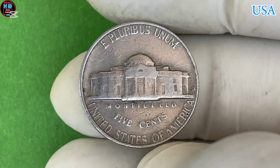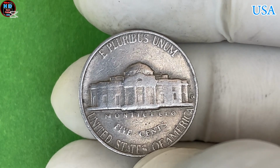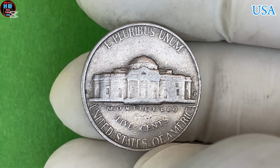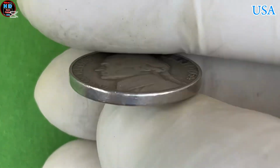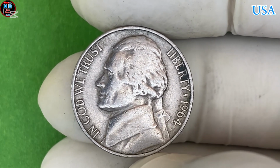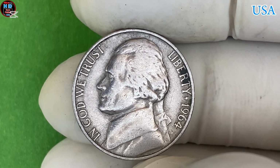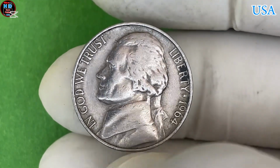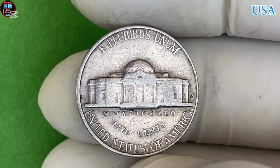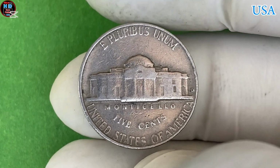Over the years, this coin has undergone various changes, but the 1964 Jefferson nickel is significant in its own right. It represents a time when the U.S. Mint was making coins that would go on to be important pieces of American history, and some of these coins have become incredibly rare and valuable due to a number of unique factors. Now, when we think of coins from 1964, one might automatically think of the fact that it was a year when silver was still being used in U.S. coinage. But here's where it gets interesting.